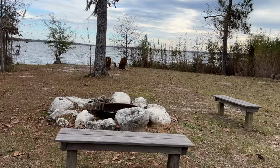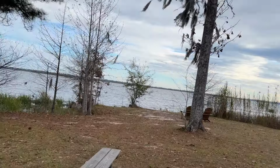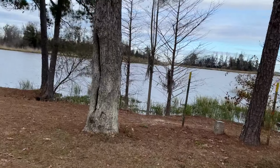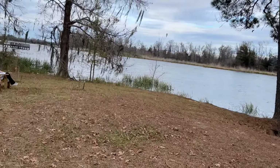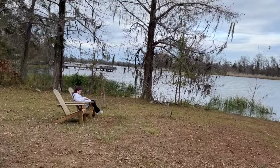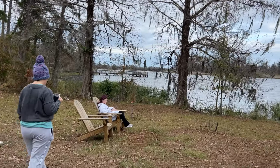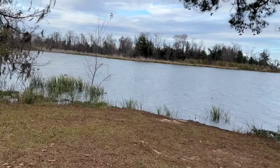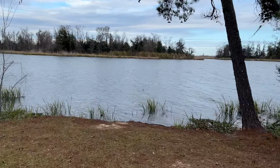But a nice little area. There's a picnic bench. So if you're coming here with your kids and they like fishing and the dock is full, come on over, have a seat while your kids fish off the side here.